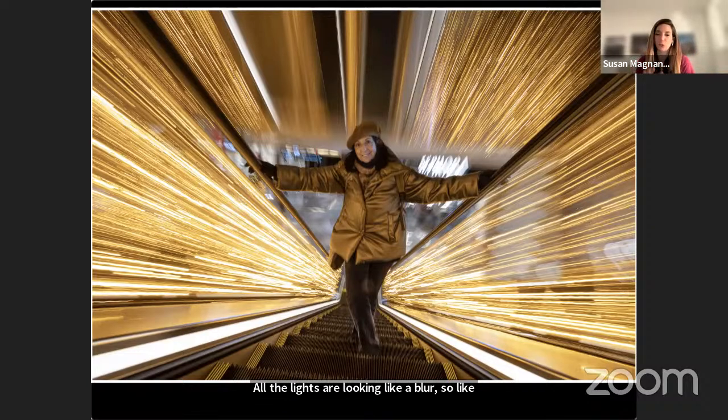I put my camera on a tripod really low, tried to be incognito. My student stood pretty still. And this was maybe a 3-second exposure. And we just captured the movement of the lights around her. So anytime you think, I'm on something steady, there's movement around me, what can I create here? I challenge you to see what that is.